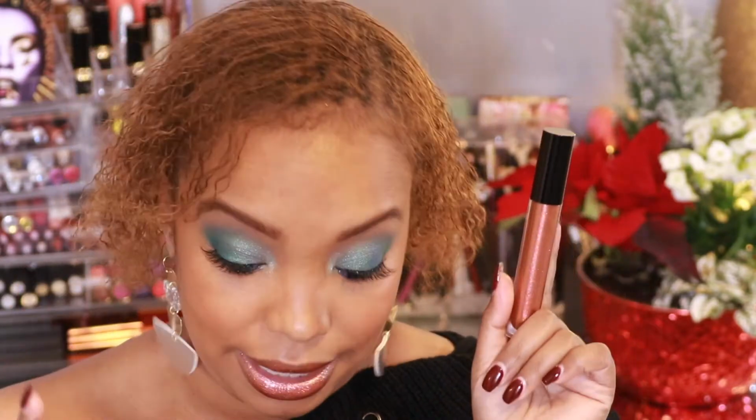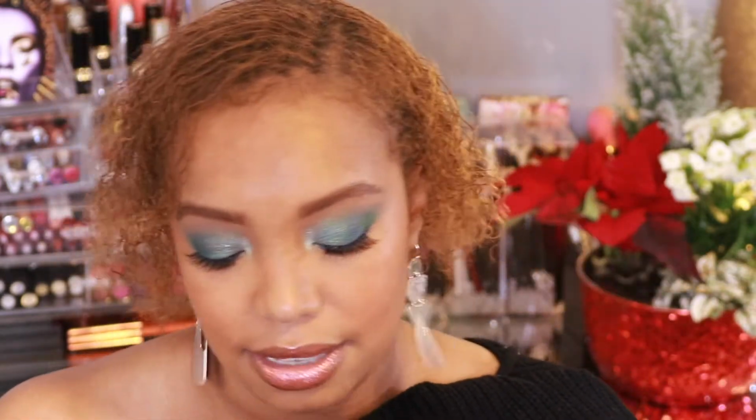I really like Pat McGrath lip gloss formulas. I think this is really pretty. I think, like I said, you could just top it over something and give it that extra oomph. But it's expensive. Like I usually say, I don't usually like to spend a whole lot of money. I like to put more of my money into my eyeshadow versus my lip products, to be honest.